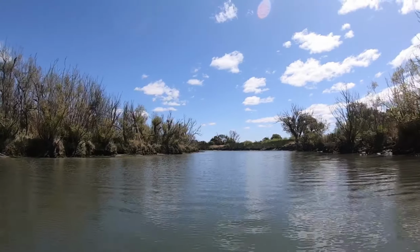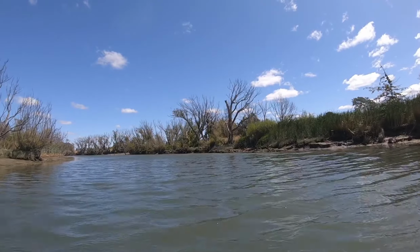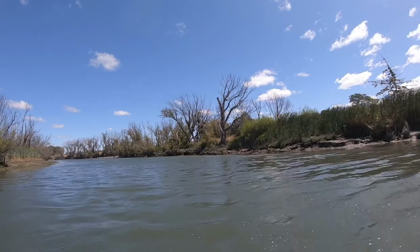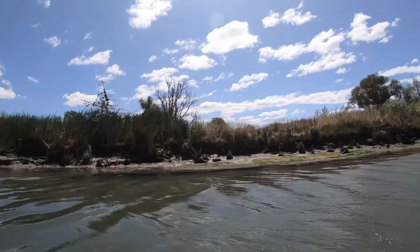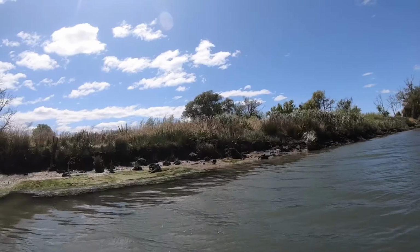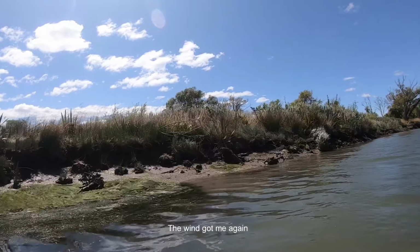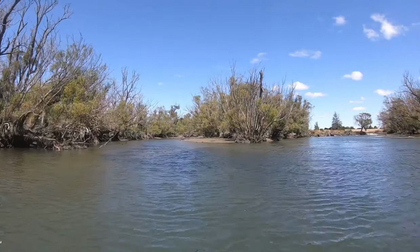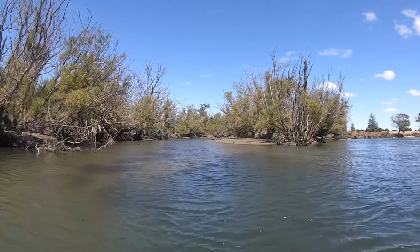This river is a tidal river, and you can see how far up the tide comes. About half a kilometre away from where I am now, it exits into the sea, so there's a small amount of salt water at this part of the river, and you can see from the surface of the water that the wind is blowing a bit.